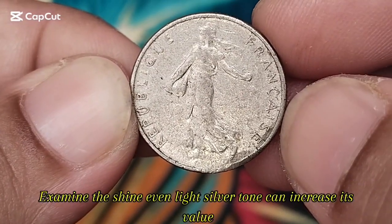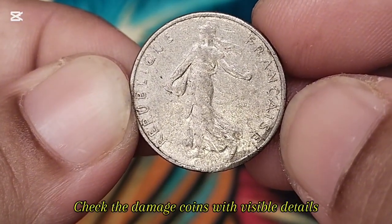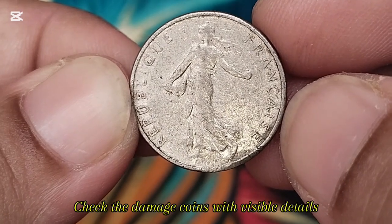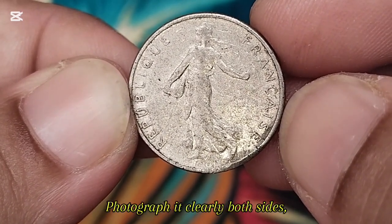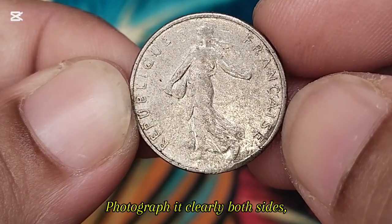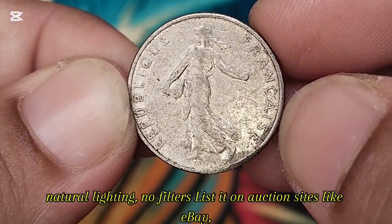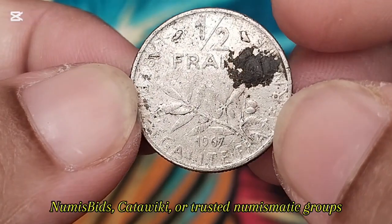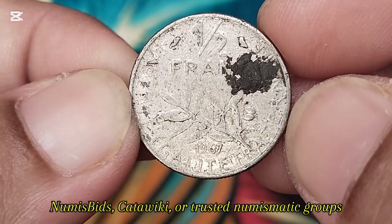Examine the shine. Even a light silver tone can increase its value. Check the damaged coins with visible details. Despite flaws, they still appeal to collectors. Photograph it clearly, both sides, in natural lighting with no filters, and list it on auction sites like eBay, Numisbids, Catawiki, or trusted numismatic groups.